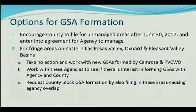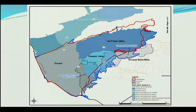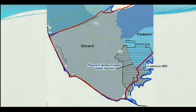Question on item number 1, the unmanaged areas. Are you talking about all the unmanaged areas or those areas that remain unmanaged after June 30th, 2017? Correct, the latter, the unmanaged areas after June 30th. So that would be anything that is in an area like these that's not within the service area of those other agencies that are intending to form. We think that's kind of a no-brainer, and that way we will bring them in. They have to be managed. Oh, I understand. No, I just wanted to understand it. I just wanted to make sure we were talking about the same thing. Yes, all.